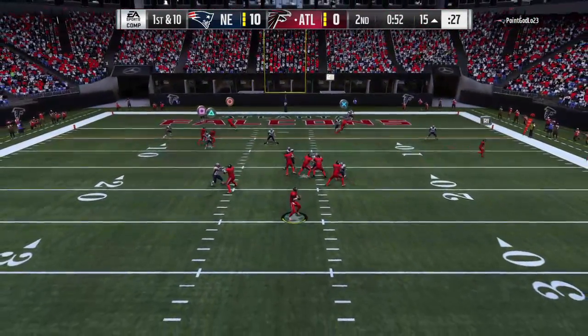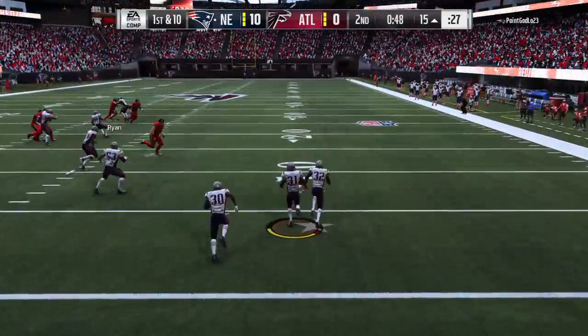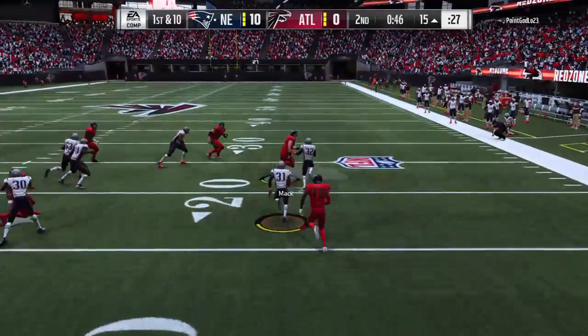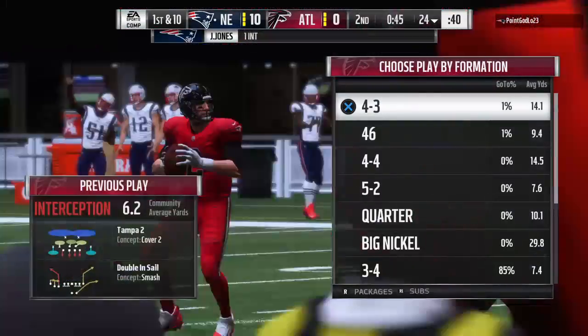From the red zone now, here's Ryan on 1st down. And for the 3rd time here in this half, it's intercepted. Read it well, and it's picked. And he will bring it out past the 20-yard line.